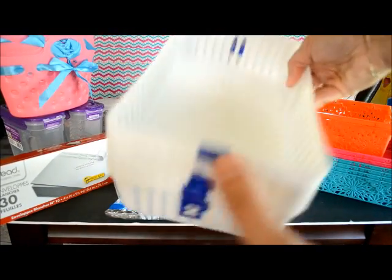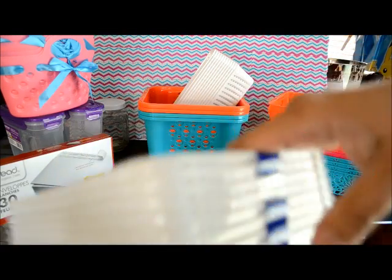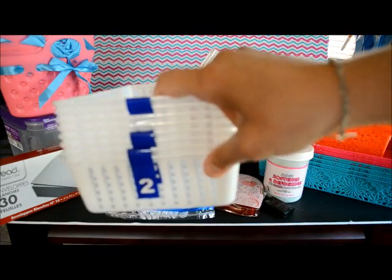Then I got this one. There are two in a pack. And I got them for the same reason, so I can organize my drawers in the kitchen.